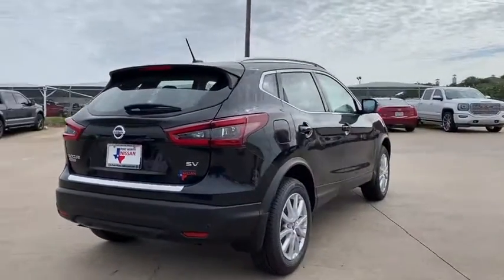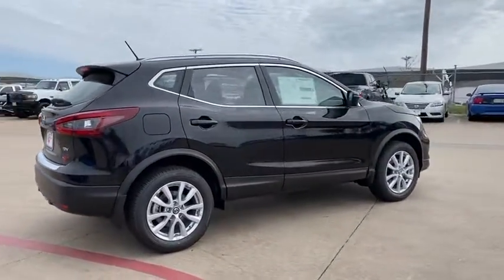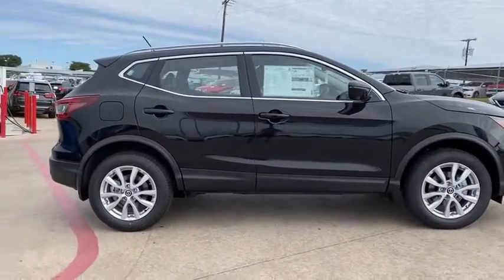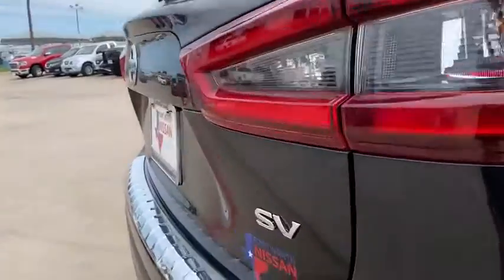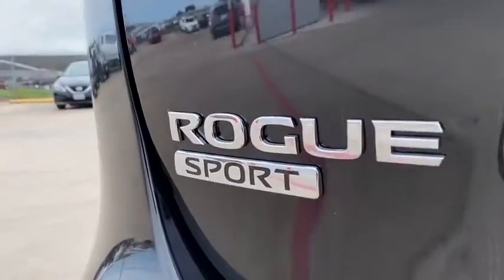Traction control, dual airbags, alloy wheels, power steering, four-wheel disc brakes, CD player, fog lamps, electronic stability control, power windows, trip computer, rear window defroster, security system, panic alarm, overhead console, remote keyless entry, brake assist, tachometer, power driver's seat, rear window wiper. This isn't just a vehicle, it's an experience.